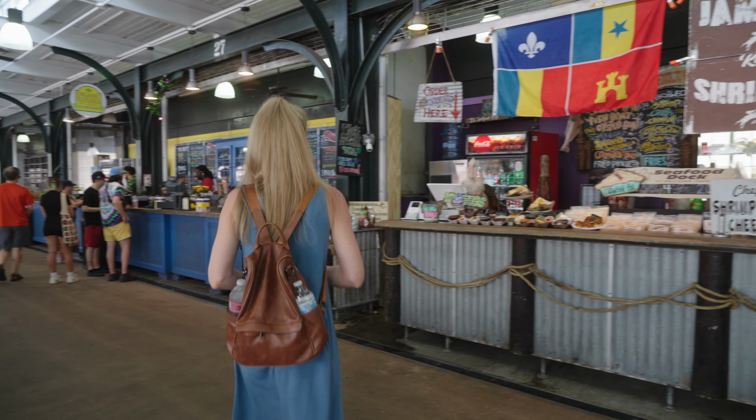Okay, so we came here to Jay's Seafood Dock to have those char-grilled oysters that we've been waiting for. Turns out they don't have a shucker on site and their registers are broken, so we're gonna have to put a pin in that. Maybe we'll try them from somewhere else. There are a couple other stops here in the French Market that we wanted to try, one of which is Loretta's crab beignets, so we're gonna head over there and try those right now.